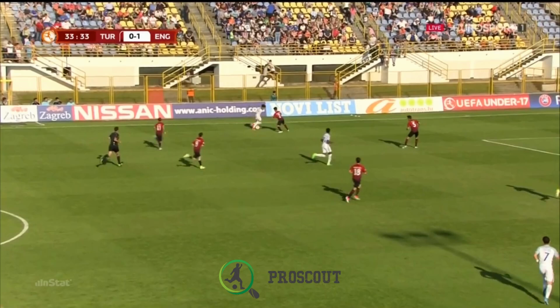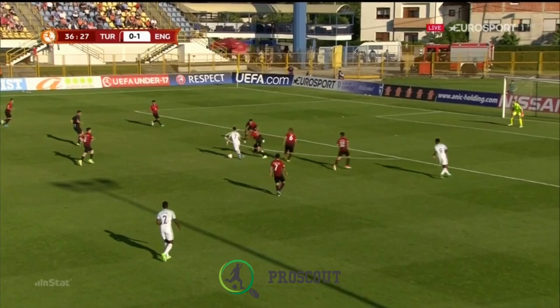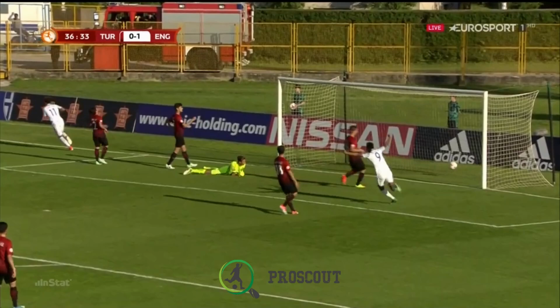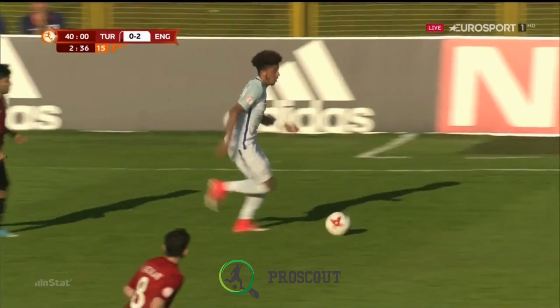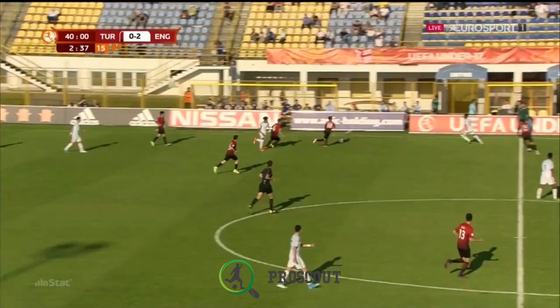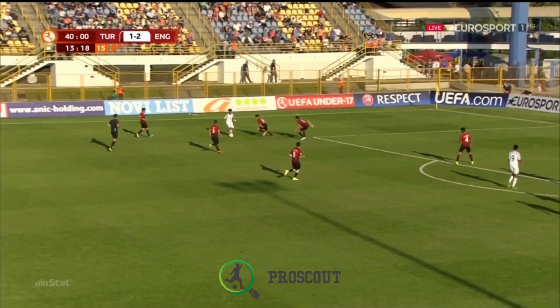Out to Sancho, who skips away from Chivalek with ease. And then from Kabak, he's still going, Sancho. Into Foden. Three of red shirts behind him, though he slipped it through well to Sancho! 2-0 for England. Back. Just tucked himself in there. Did Gibson. 8th minute of first half stoppage time. Kezgin. Half the deficit for Turkey.